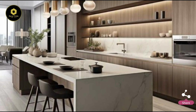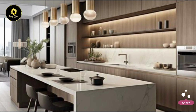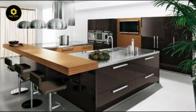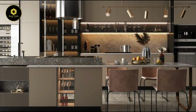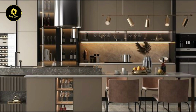Consider your kitchen layout when choosing appliances. Built-in options blend seamlessly, while statement appliances like stylish range hoods can add flair. Energy-efficient models save money and reduce environmental impact. Upgrading appliances can transform your cooking experience and enhance your kitchen's overall look and efficiency.